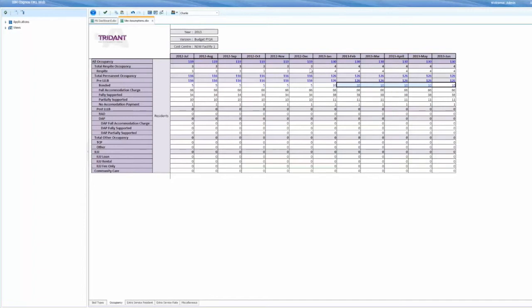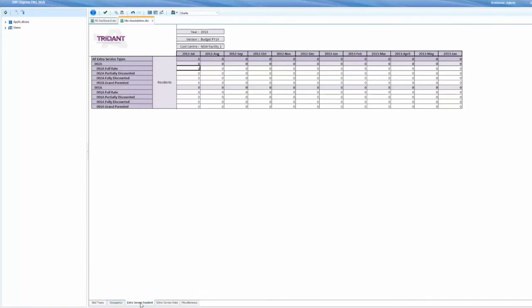That would do the same thing. So I've set my new occupancy numbers, my occupancy expectations. Now I'll go to extra services residents, because I actually want to have a few extra service residents in here. They're going to be single room, so 001A agreement, and they're all just going to be full rate. So I'm going to create 15 new extra service residents.